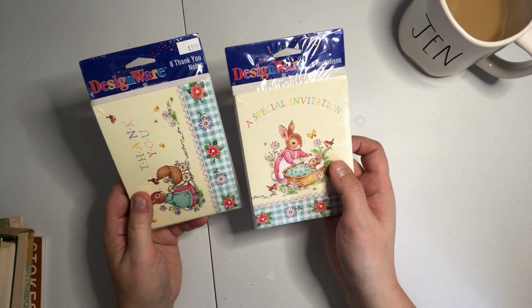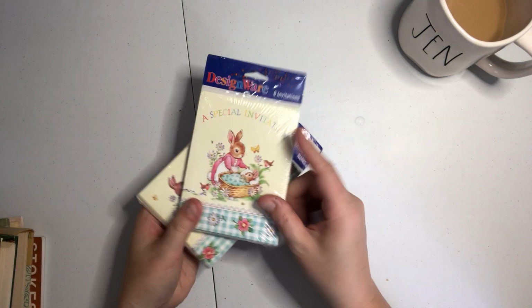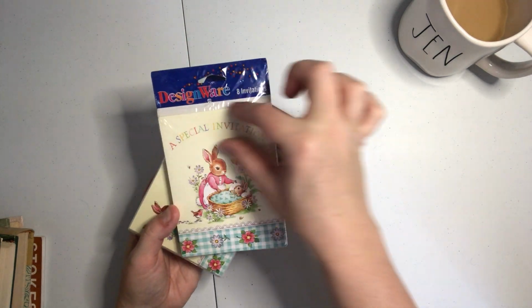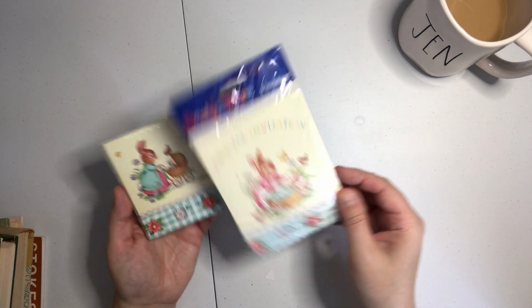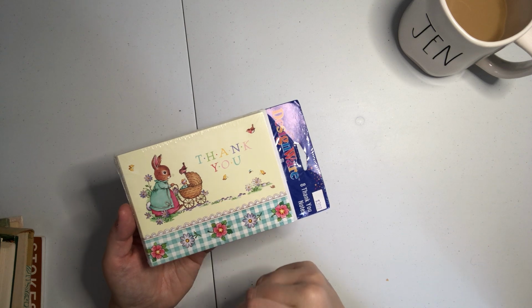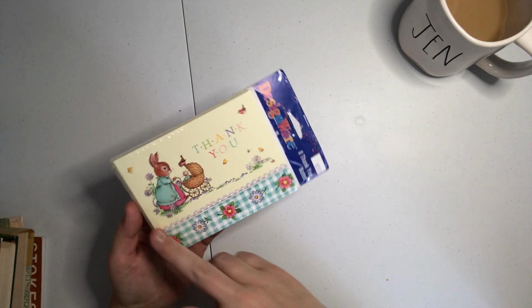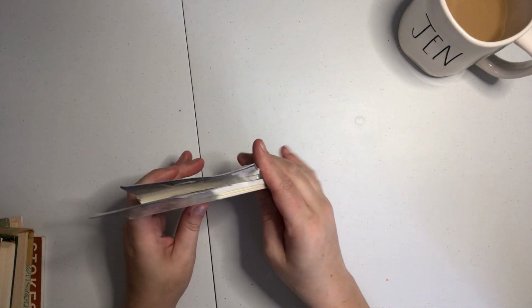Okay, so then I got these two little packs. They were 25 cents apiece, but I love the colors, and I can cut off the part where it says I should have sent these with my journals that I mailed out this past month, or I could cover it up with ribbon or lace. I didn't think about that, but anyways, this would be cute. I could cut off this part or whatever and change those up.